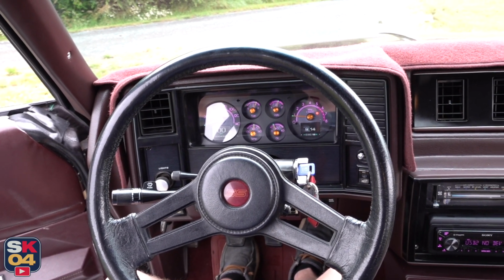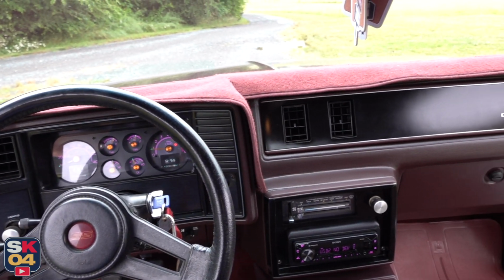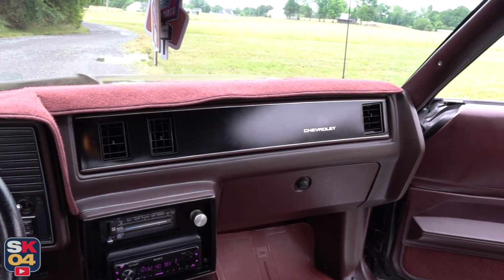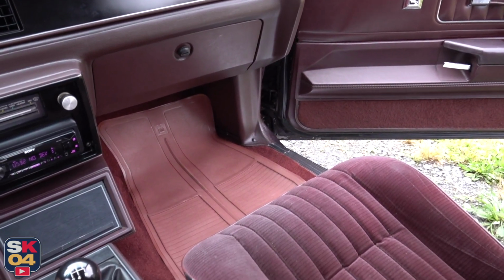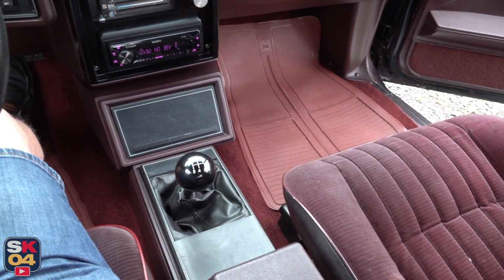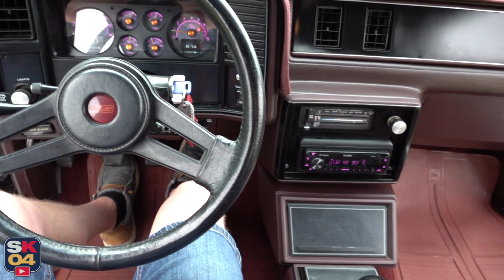It's designed to mimic the style of the original cluster, so again, perfectly fitting with that Restomod build. It's also completely customizable, from the colors of the backlighting to the needles and more. You've got performance data that you can track from 0 to 60, quarter mile acceleration, and so on and so forth. It is a really cool setup.